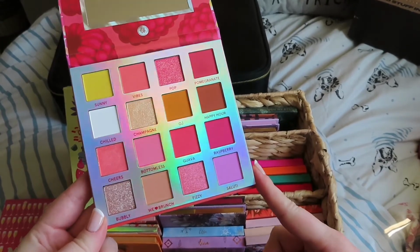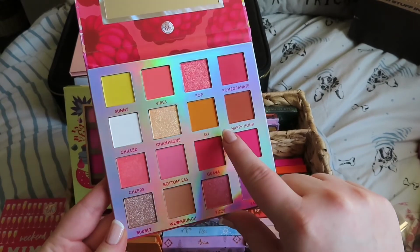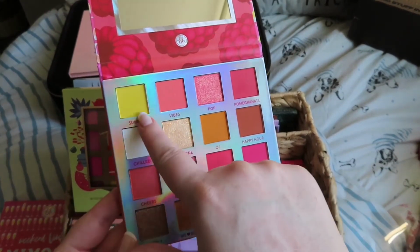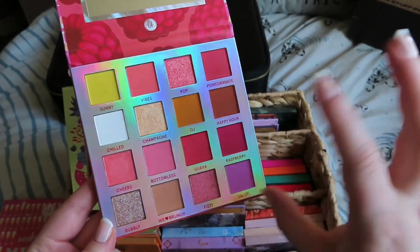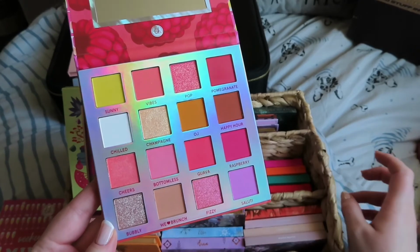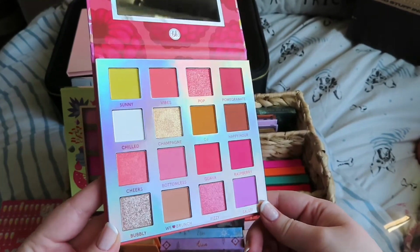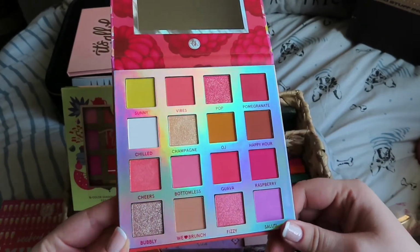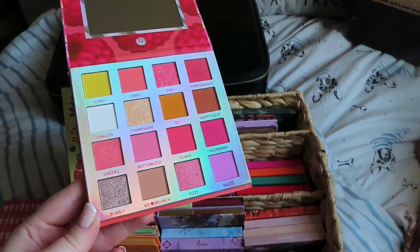And I used this for the first time yesterday. I did an orange juice look, so obviously I used the shade OJ. I used Sunny, OJ and Champagne along with the two palettes that are in my Shop My Stash. Again, absolutely beautiful. This Champagne shade, oh my giddy aunt, it is beautiful.